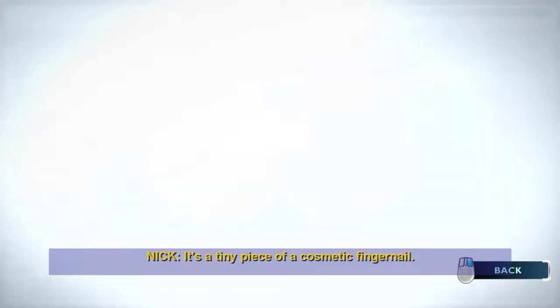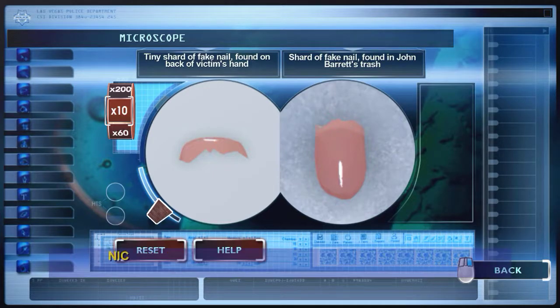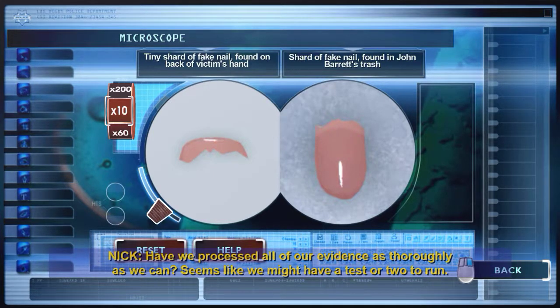It's a tiny piece of a cosmetic fingernail. Matching an unknown to an unknown like that doesn't tell us much. Have we processed all of our evidence as thoroughly as we can? Seems like we might have a test or two to run.